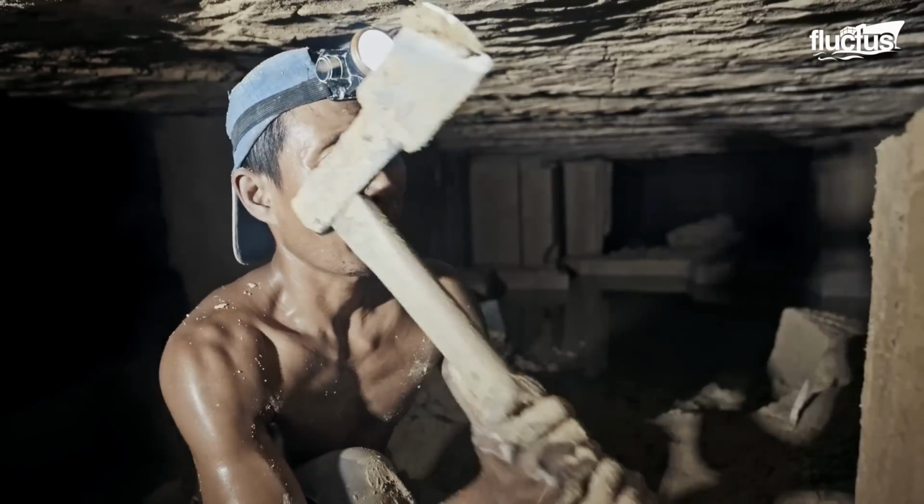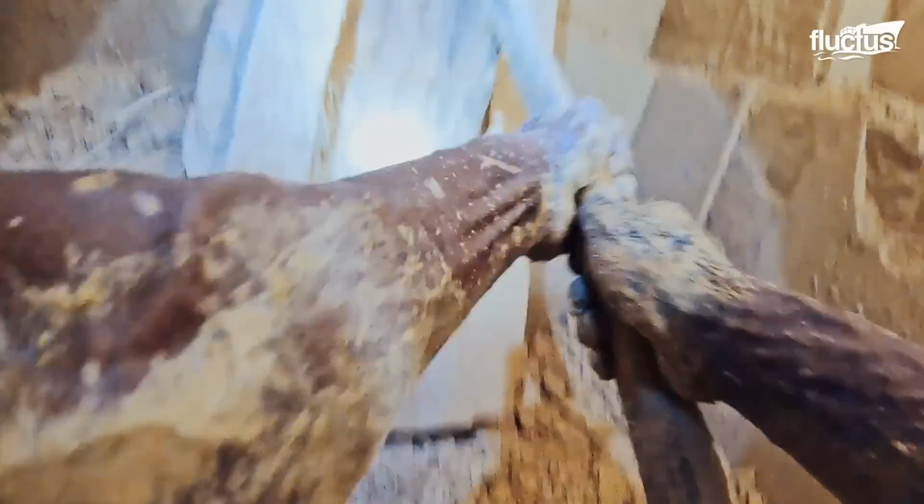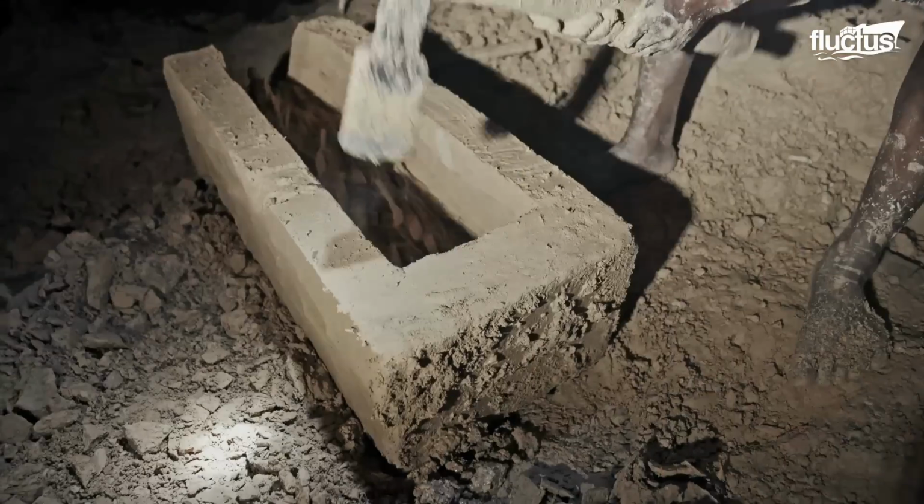Within the dimly lit cave, Sodekin demonstrates remarkable craftsmanship, shaping the stone blocks with precision and skill, relying solely on his experience without the aid of measuring tools.